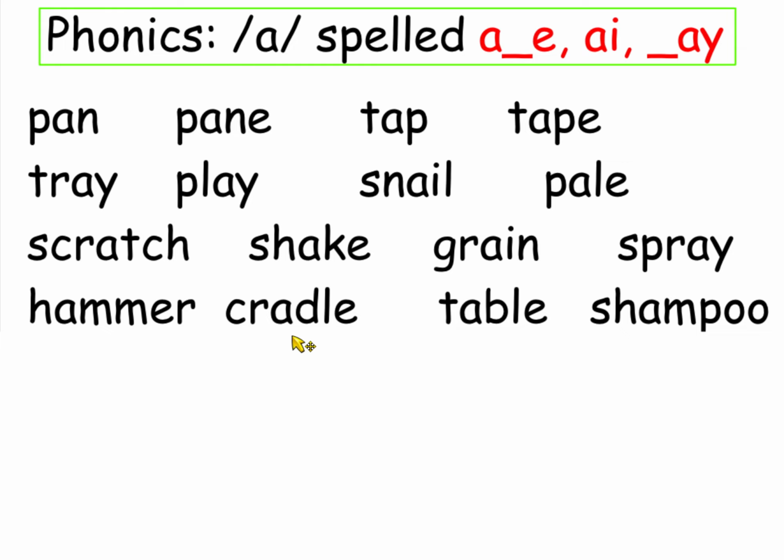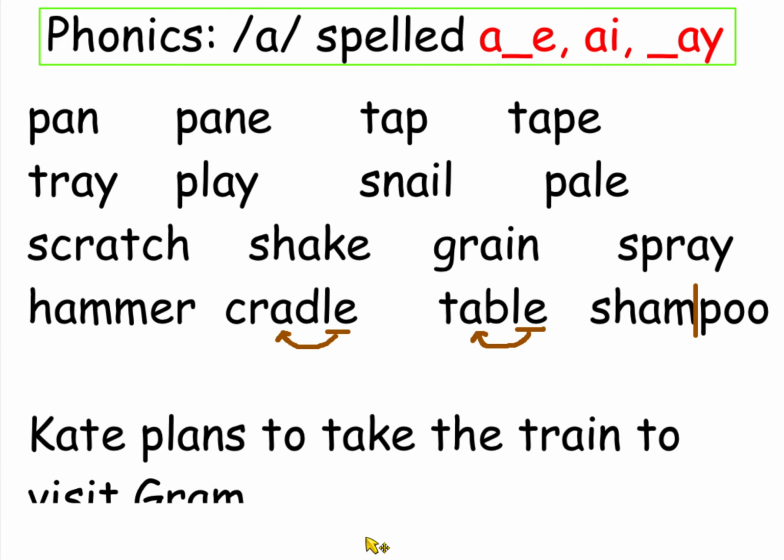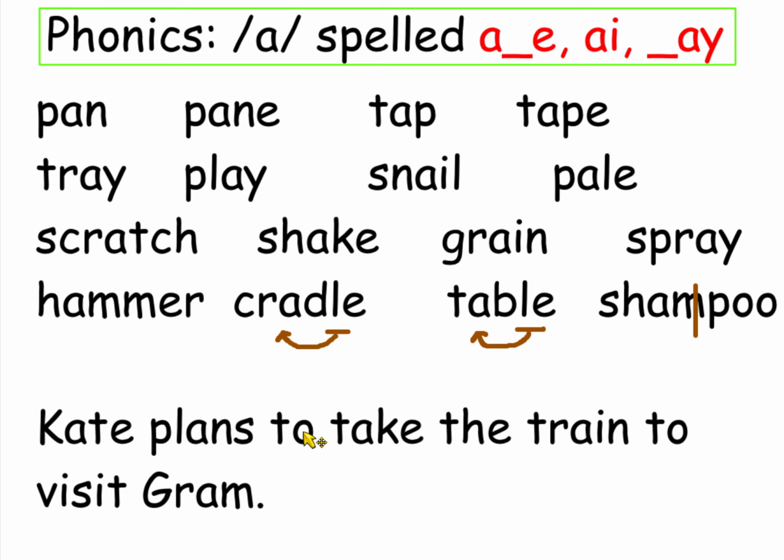Hammer, cradle, table, shampoo. Okay, remember 2 M's so the E can't reach. And the M goes, nee, nee, nee, nee, nee. I can't hear you. And for these guys, remember the LE, they go together and they talk to the A. And for this one, you have to read it in chunks. Shampoo. Oopsie daisy.